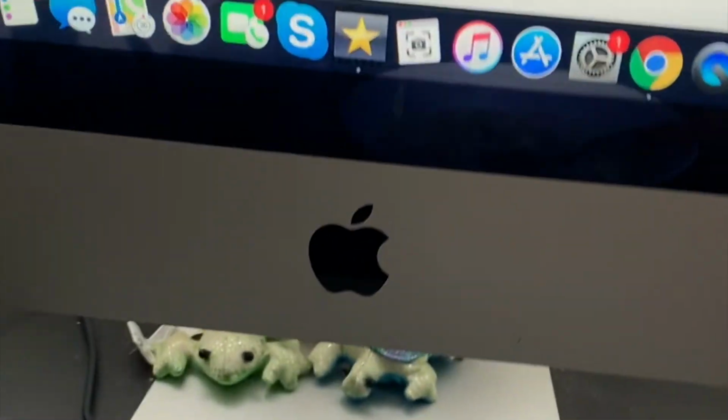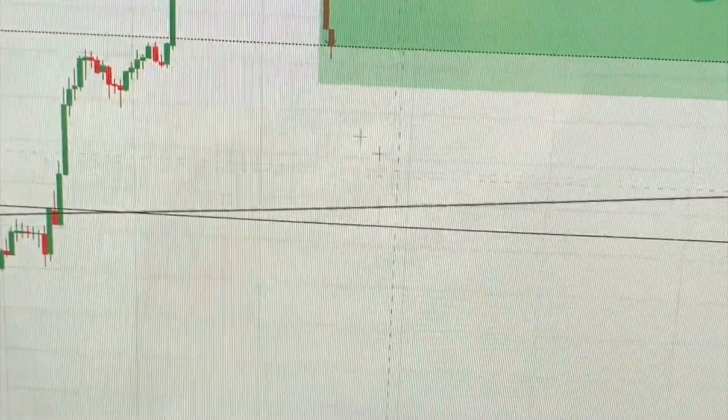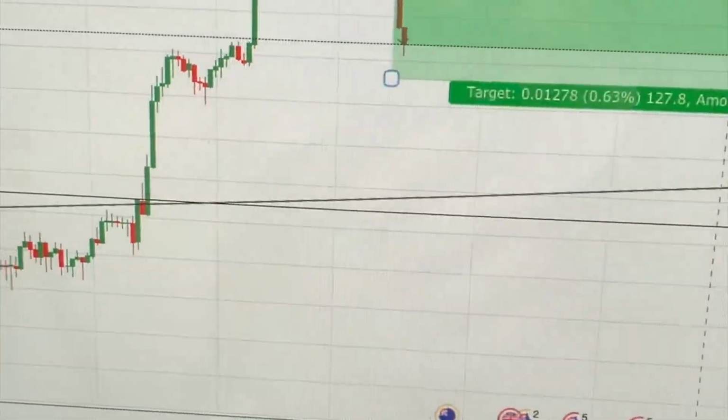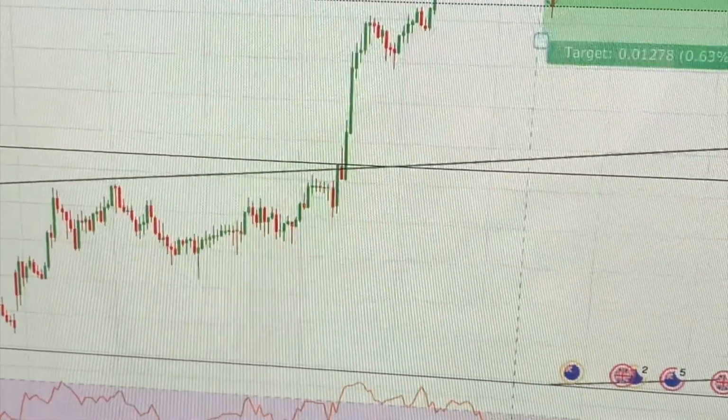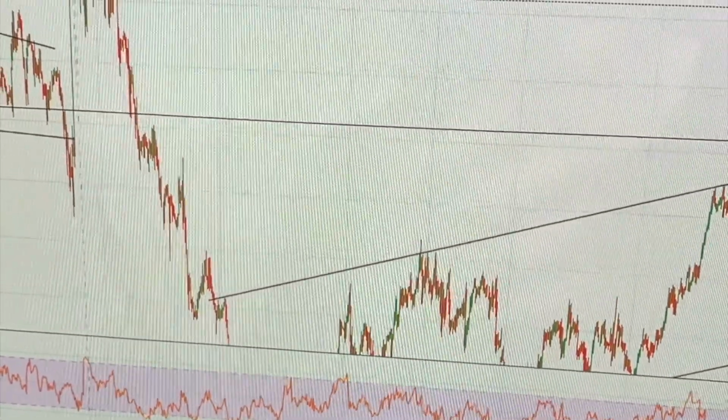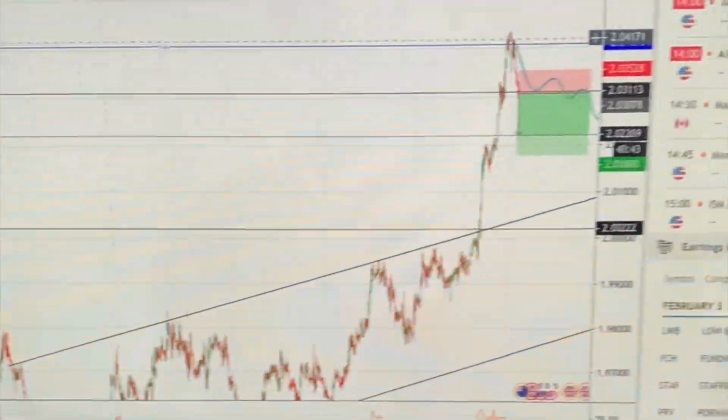Just eating my breakfast, guys. I thought I'd check up on one of the trades that I took early this morning. GBP NZD short to the downside. Looks like it's doing pretty well. The reason for the trade: if we take this back, we can see that this is a massive area. We've got that double top there.